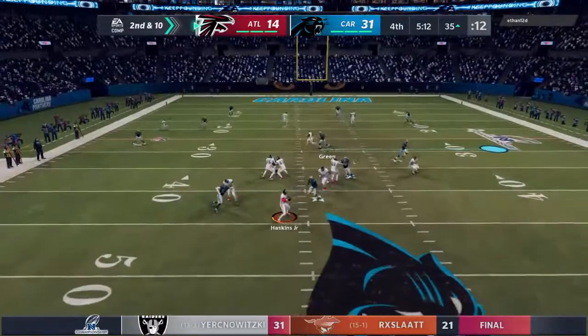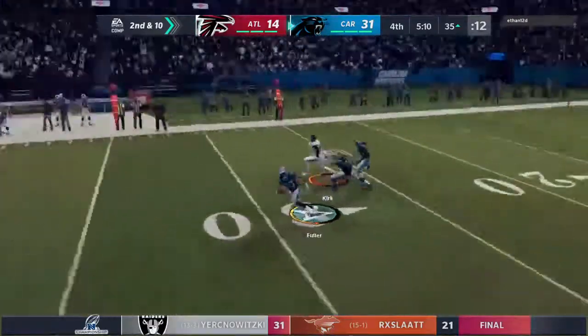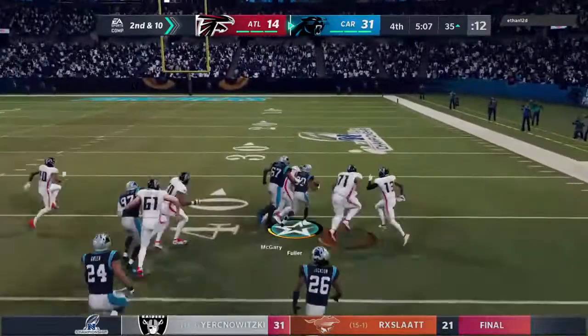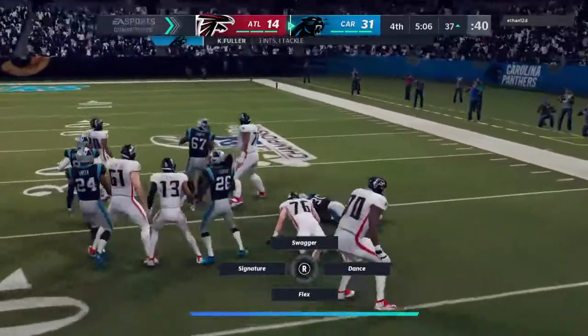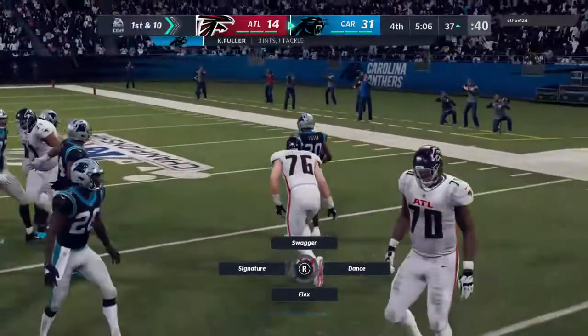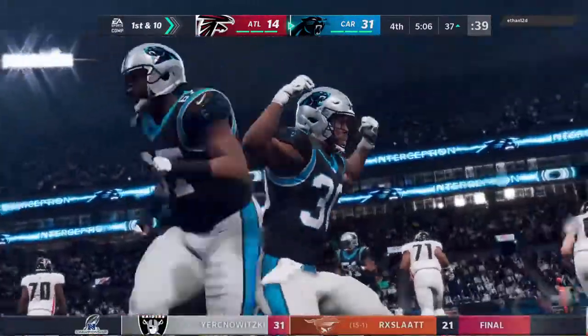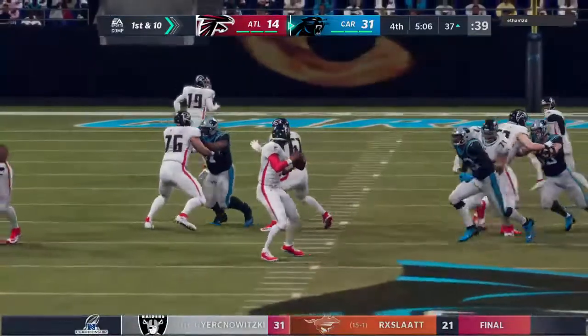To throw again. Haskins. And yet again, Haskins is intercepted. 3rd time. Picked off by Kyle Fuller. And they finally put it into this return, but not before he's all the way down to the 37. And that gives him now 3 interceptions in the game.